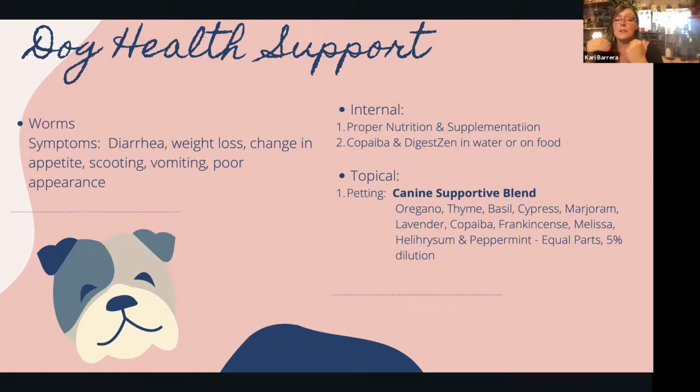So note, canine supportive blend, an overall health and wellness blend to have on hand as just regular maintenance, which is what we're all about, right? We like preventative health and wellness over here. So go ahead and make this blend. It is amazing. If you don't have marjoram, it's okay. Use the other oils. If you don't have something, don't worry about it. Use whatever else you have. Just be sure it's CPTG, guys.